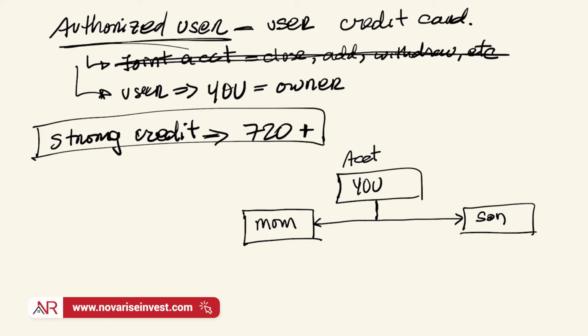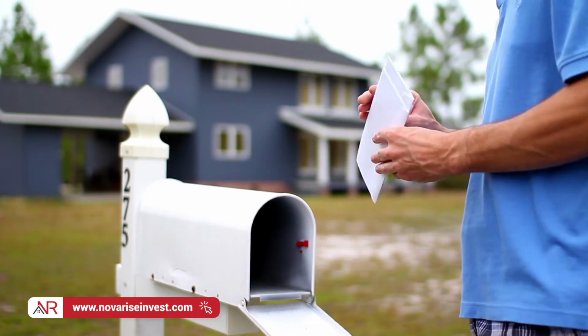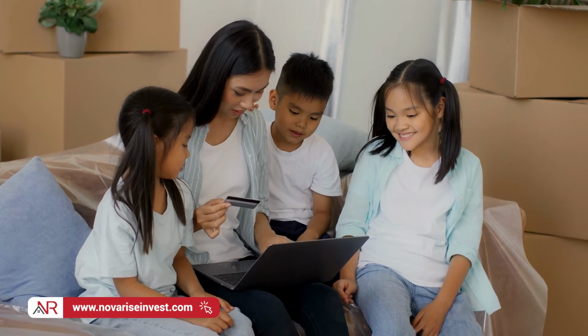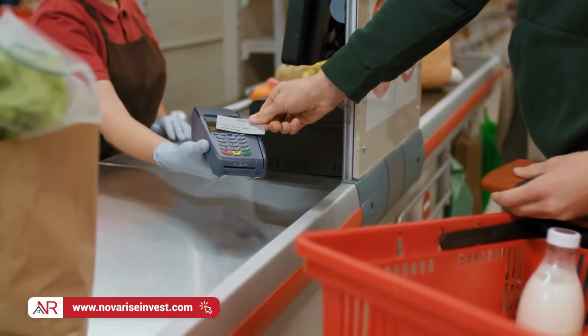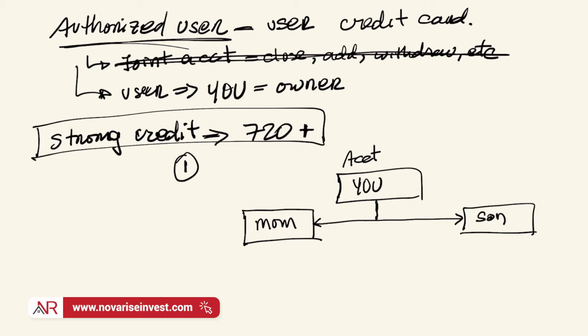Now, there are two ways to make this work. The first one is the easiest, with the least amount of headaches: simply adding those authorized users to your account and receiving the credit cards activated, but never giving them the credit card. They're just add-ons to your account. So whatever good behavior you have, for example paying the credit cards on time or keeping your credit utilization under a certain percentage, is going to help them. The way it works is that once you add your authorized users to your credit card account, the bank will report the credit behaviors to the credit bureaus. They're going to report yours, and your son's and your mom's. Not every bank does that.